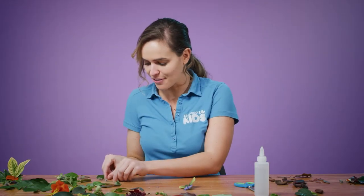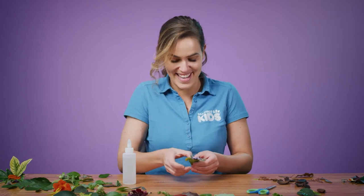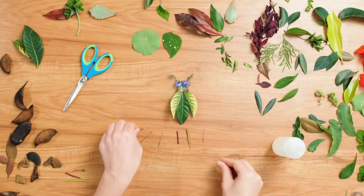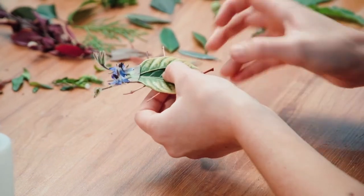Now it's time to find some antennae, and I have the perfect flowers right here. So we're going to stick those just underneath the head and they'll stick out nicely. Those antennae are looking pretty good. Now, how many legs does an insect have? Six, yes. Now that is our next step. Grab six little twigs and we're going to stick them underneath our bug. All right, those legs are stuck on nicely. I think this would have to be my favorite bug so far.